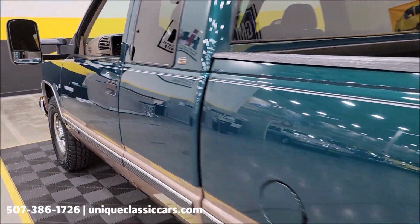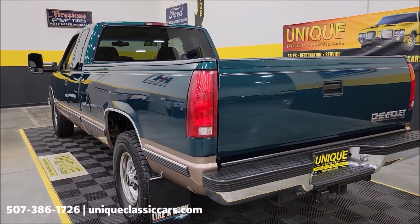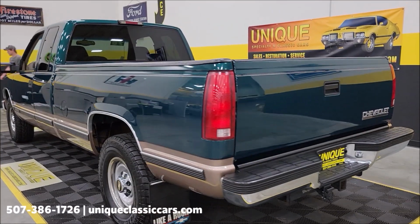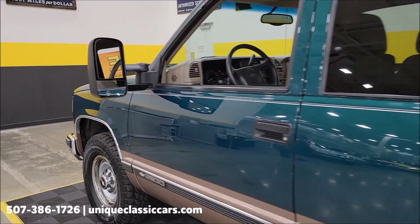Slip around the back so you hear it run. Doesn't sound like there's any major modifications as far as exhaust, engine, anything like that. All right, I'm gonna pause this a second and we'll check out underneath the hood, wrap up.